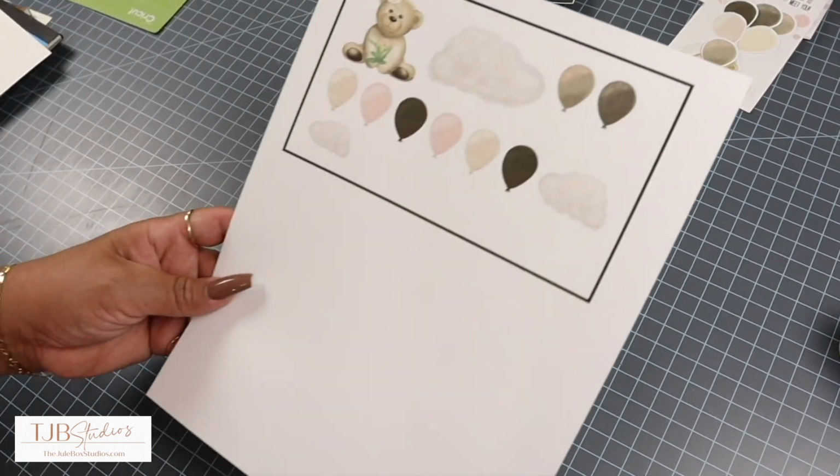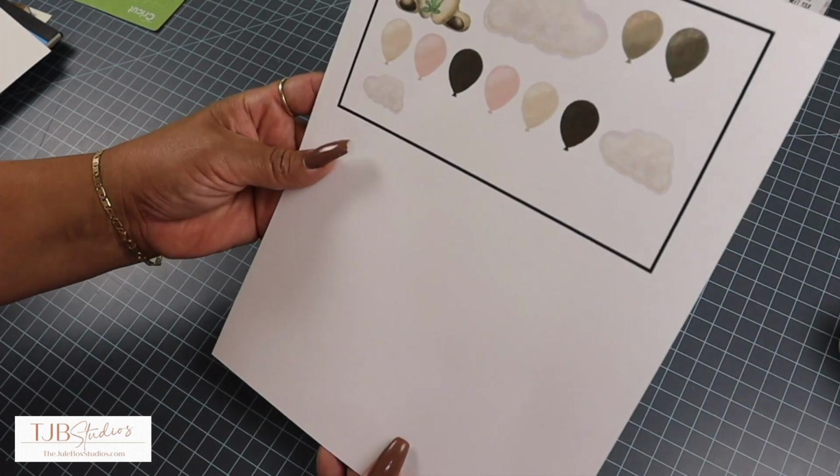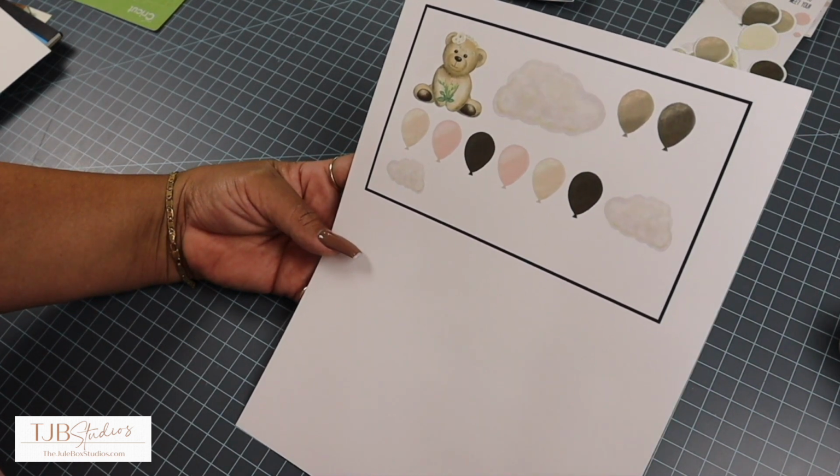Okay, so I printed the second sheet with the new teddy bear and the new sizes. So this is what they look like, and actually this printed out very nice. All right, so I'm gonna put this, oh gosh, they look so pretty. I love my balloons, you guys. They came out pretty cool.